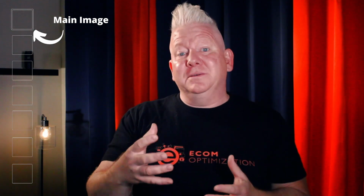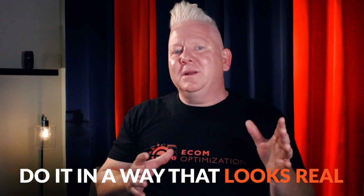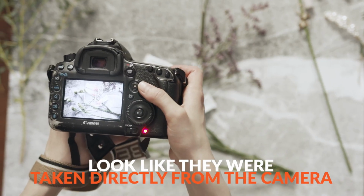On the main image, you probably have your logo already integrated with your product design somehow. If not, you can Photoshop that logo into the product. If it's not already on there, then this is highly suggested. But do it in a way that looks real. What you're going for here is photo realism, where the photos look like they were taken directly from the camera.